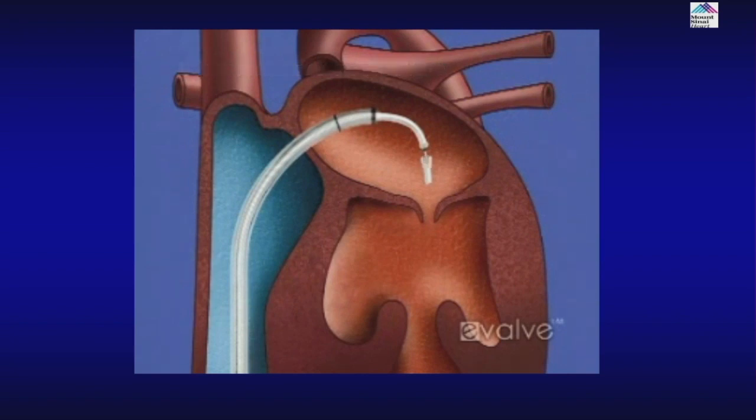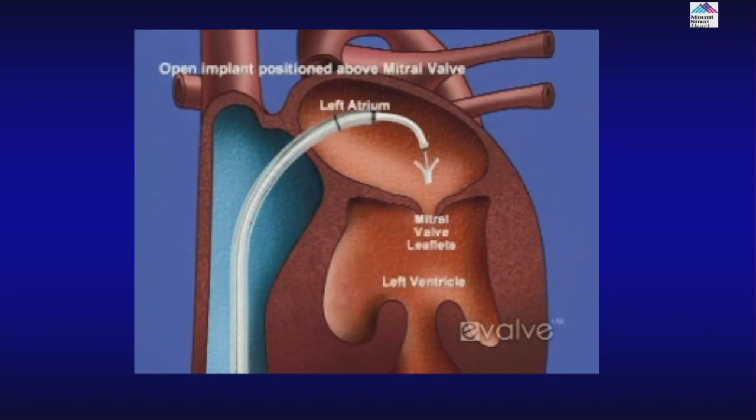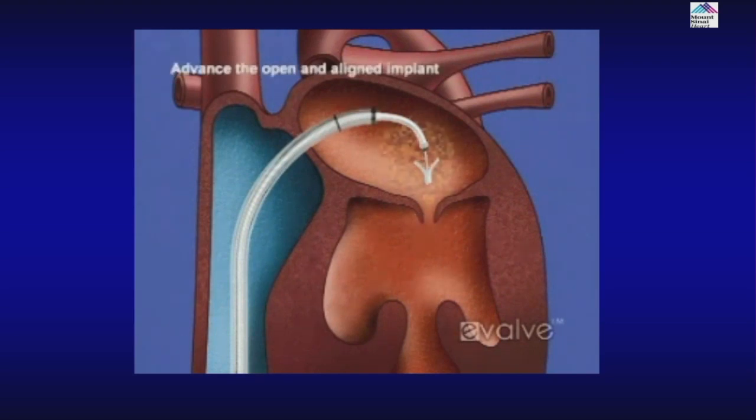Like most procedures where interventionalists work under fluoroscopy, this procedure is guided by the echocardiographer. So you have a TE and echocardiographer with you telling us where to do the transeptal. The key part of the mitral clip procedure is to have the right transeptal so that your navigation of the whole device and placement of the clip becomes very easy.